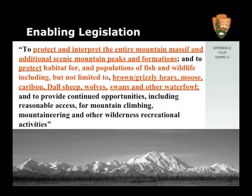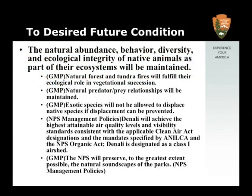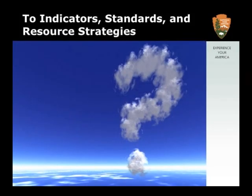So what we're doing is we're starting from our enabling legislation in our park, and we're pulling out these desired future conditions, in this case, such as the natural abundance and diversity and ecological integrity of animals will be maintained as part of their ecosystem, and then coming down to sub-desired future conditions, such as natural predator-prey relationships will be maintained. And then what we're focusing on in this workshop is what are the indicators, what are the standards, and what are those resource strategies.